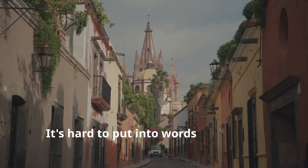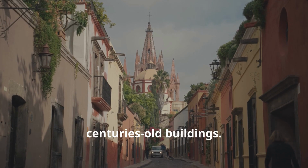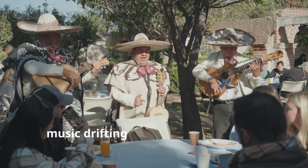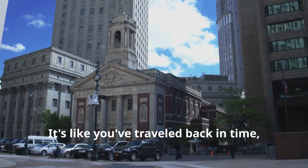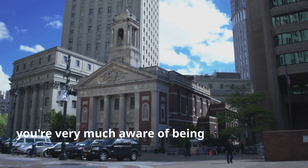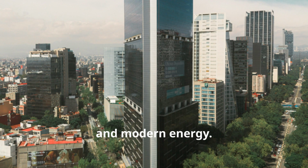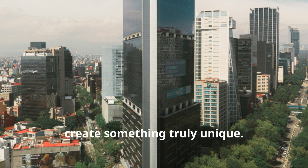It's hard to put into words the feeling of walking down a street lined with centuries-old buildings. The air is filled with the delicious smell of street food, and you can hear the sound of mariachi music drifting from a nearby cantina. It's like you've traveled back in time, but at the same time, you're very much aware of being in the present. This place is bursting with amazing history, brilliant culture, and modern energy. All of these things come together to create something truly unique.